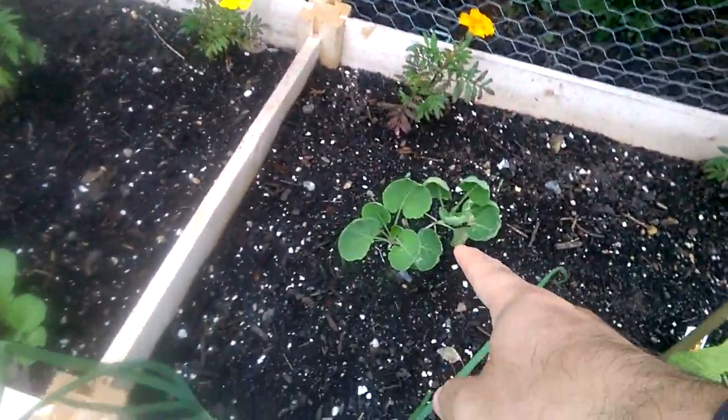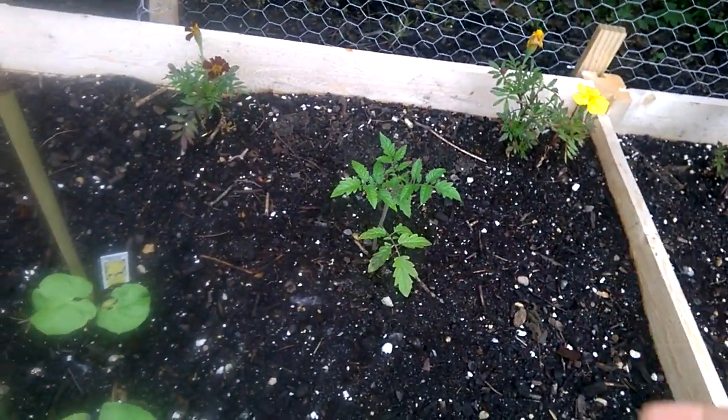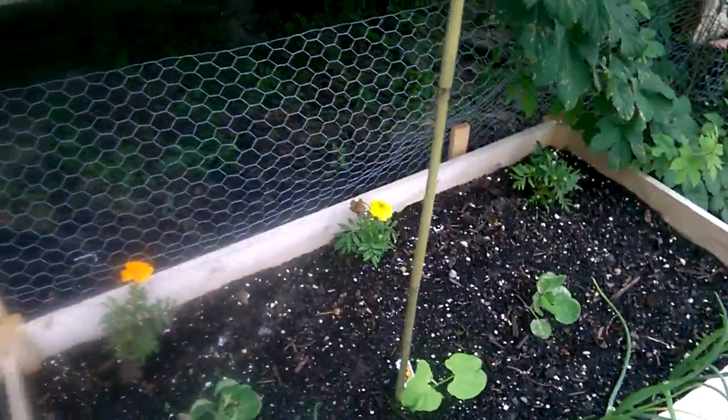These are on either side: Brussels sprouts with a pole bean in the middle. That was a Brussels sprout, but the stem was snapped, so I took it out. And there's some tomato with pole beans, and of course I have the temporary radishes and onion along the front there. Some flowers in the back.